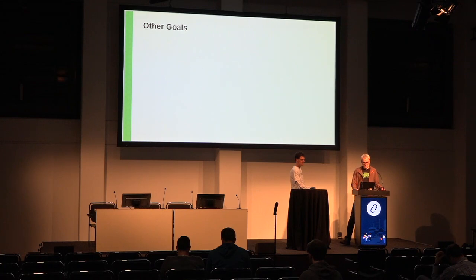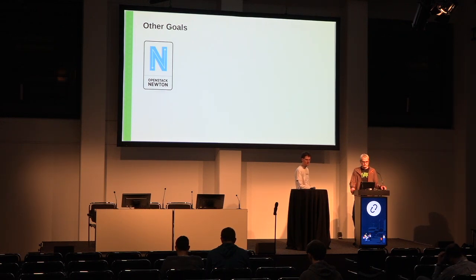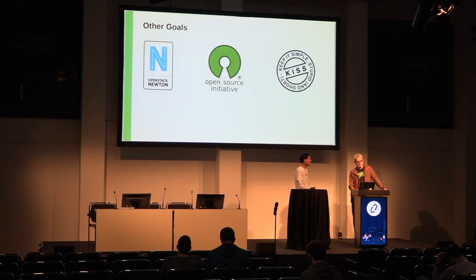There were a few other soft goals we had for the tool that we wanted to create. The first one was we needed it to work with OpenStack Newton, because that's one of the versions of our product that's still running on Postgres, and we wanted users of that to be able to migrate to MariaDB. It had to be open source, and it's supposed to be very simple, easy to debug, easy to enhance, and not a complicated monster that nobody can maintain.